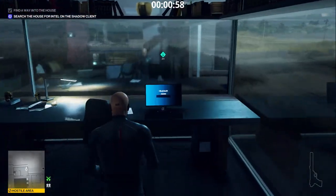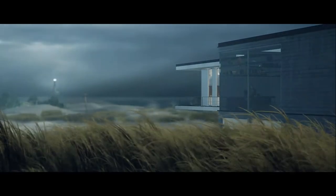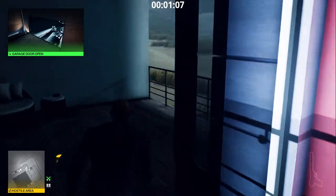Let's interact with the computer. I'm in. There's nothing left for us to do inside the house. We exfiltrate.